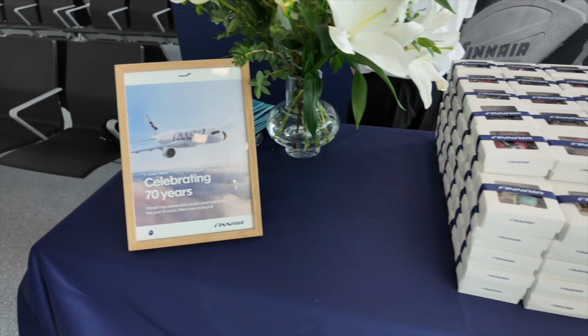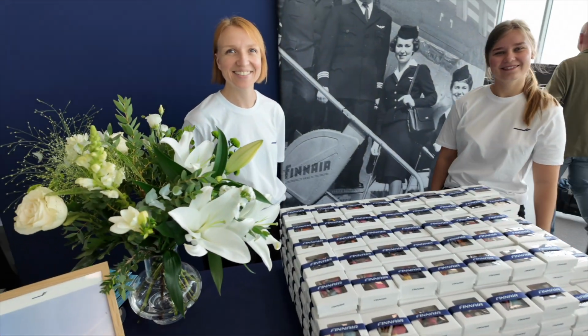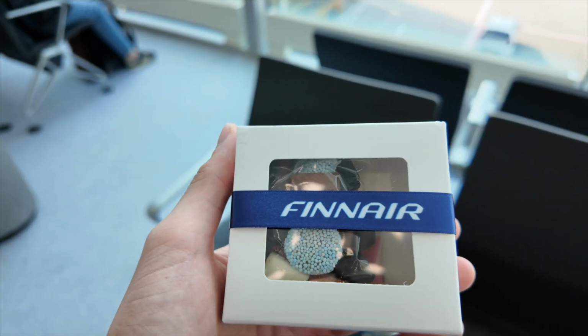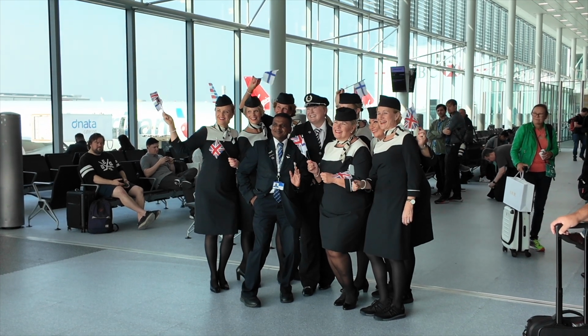Unlike with most flights that day, the celebration was in full swing upon reaching the gate, with a small kiosk offering complimentary sweets to passengers in a nice little presentation box. But the best was yet to come, with a small speech from the airline.